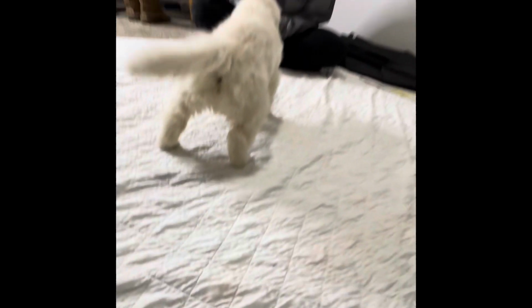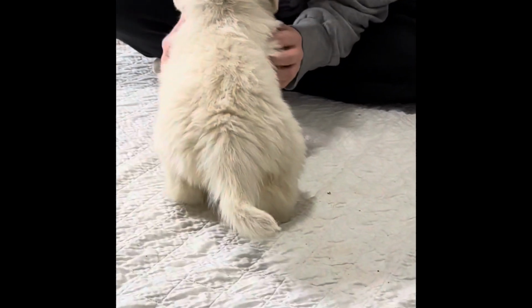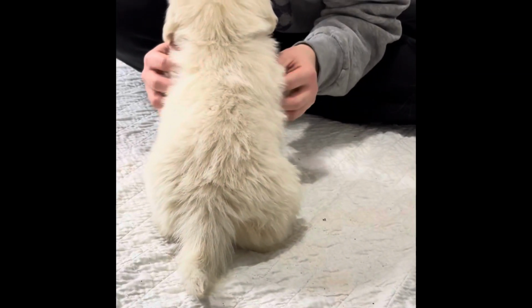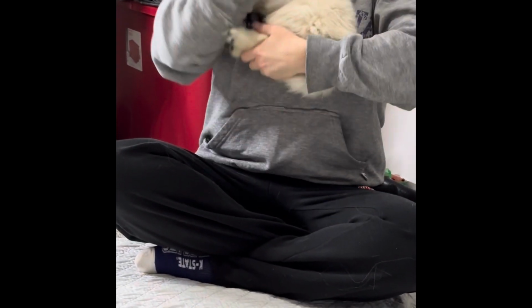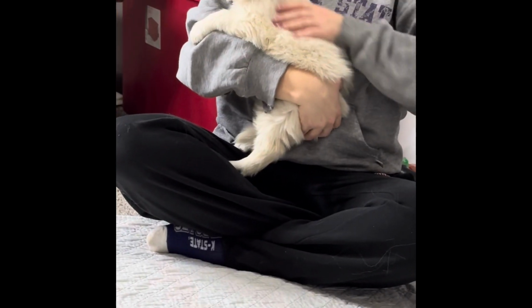Reset. There we go. That's what we want to see. Hi. So we're going to see if she's comfortable, and then Tris is going to pick her up. We're going to test the touch tolerance to see if she doesn't like too much touch.